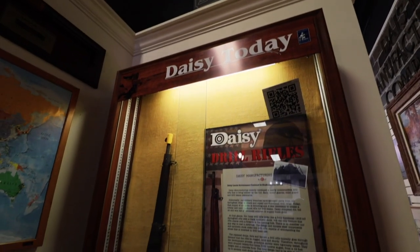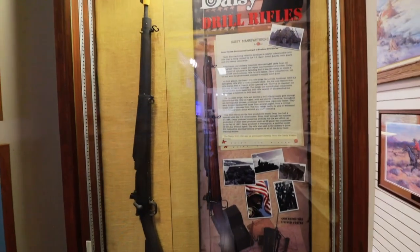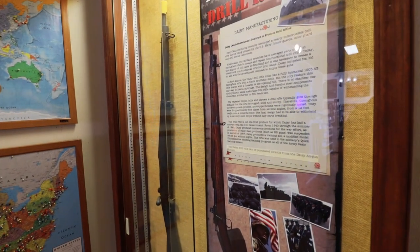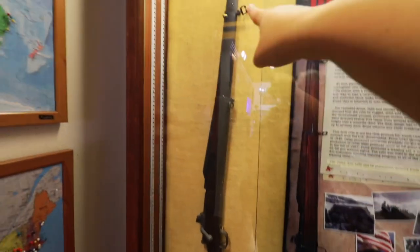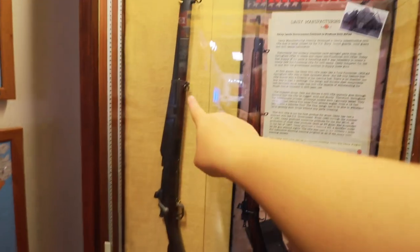But there's a couple more things I want to look at, and then we're going to move into the gift shop area and pay the man, because it's a $2 tour. In this case, we see Daisy Today. This is stop number 28. And did you know that Daisy is actually in a contract currently with the government to produce drill rifles? That's right. In fact, the rifles that look like this right here. So that's a pretty neat little fun fact.